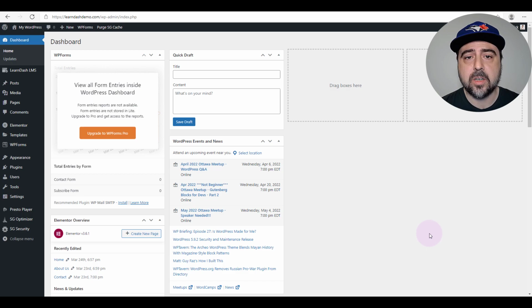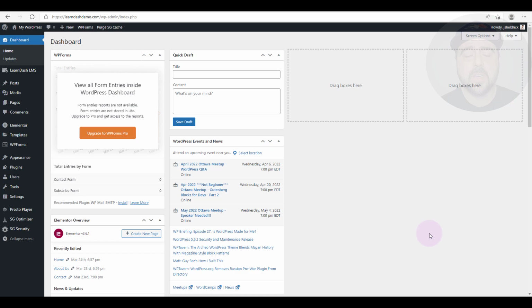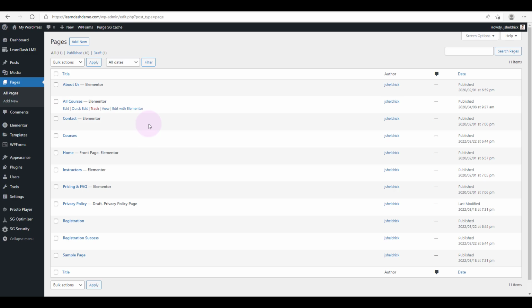in WordPress terminology. So to edit our site pages, we're going to go over to the left-hand toolbar, hover over pages, click all pages, and here is a list of all the pages that are currently installed on our website. So we're going to start off by editing the home page. So we'll hover over the home page and click Edit with Elementor. And we just have to wait a moment for the page to load up.